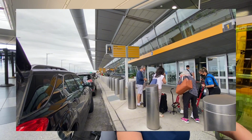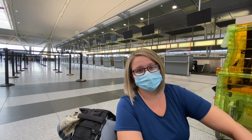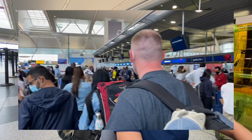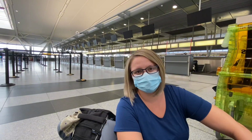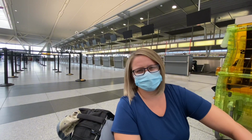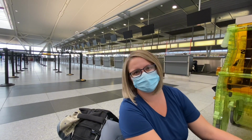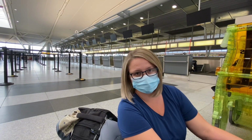With check-in row 2, the line was pretty long, so make sure you get here at least 3 hours prior, if not sooner, because right now they're checking everybody for your COVID test or your vaccine, whatever you need. Of course, check the current rules for when you are traveling.